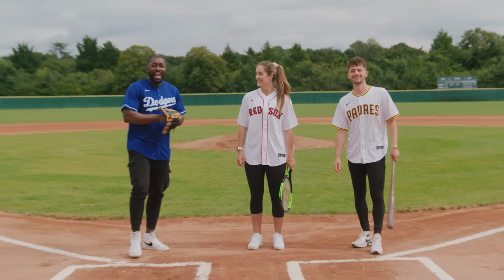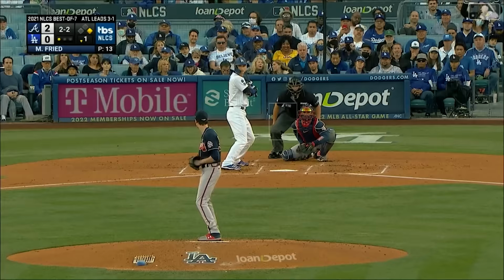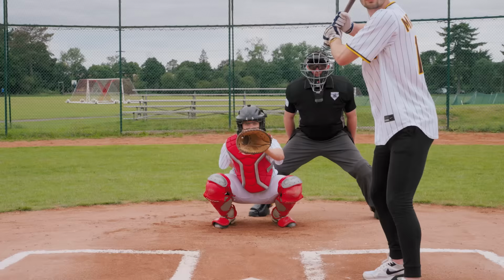And here we are, the diamond. But let me explain to you how this works. The pitcher stands over there at the mound, okay? And he pitches over here to home plate to the batter. The pitcher throws the ball into the strike zone, which is an area above home plate. The key is without the batter hitting it.